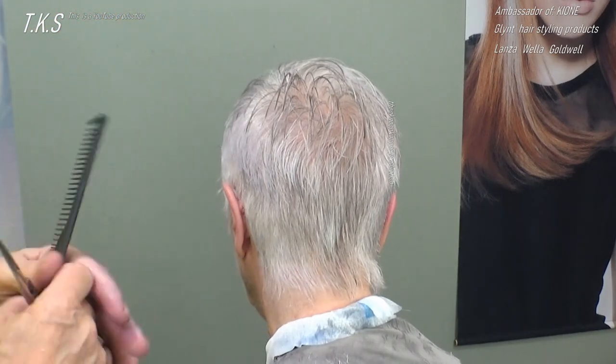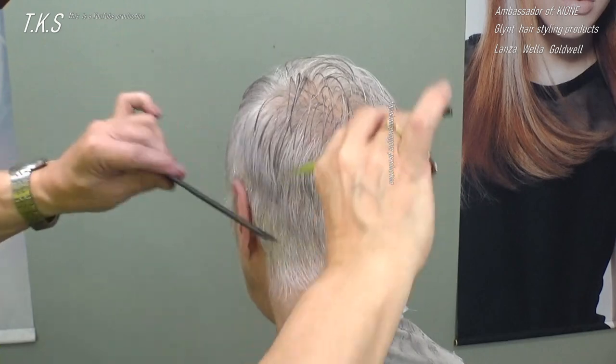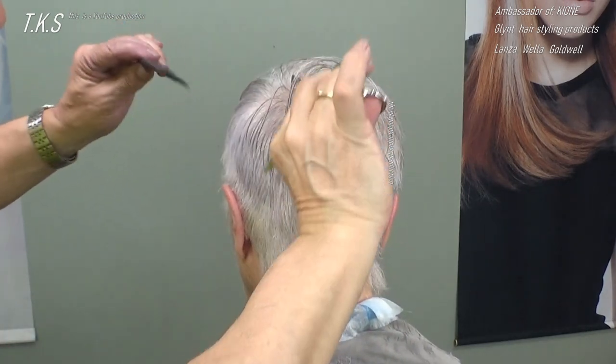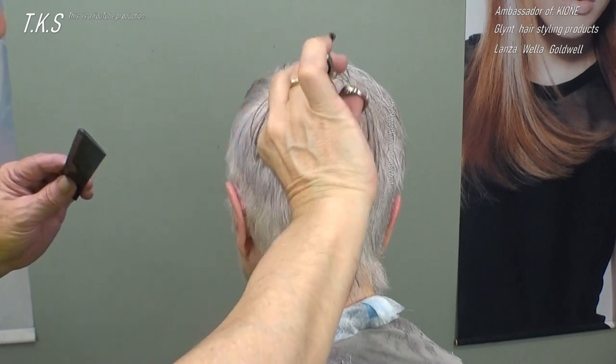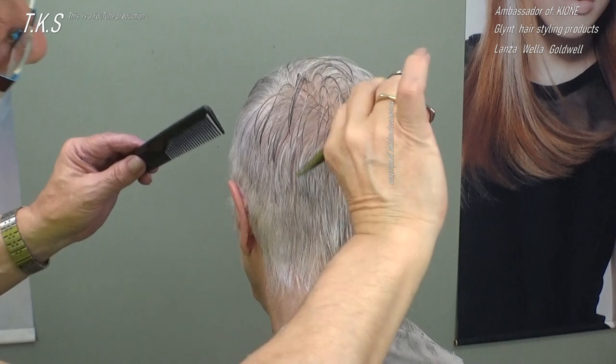So now I have a nice short frame line. So now I can work this out. Don't need to do much. A little bit of slice techniques on this part because it's a little bit thick. So I take only the tip of my scissor, open it, and point it out, just where I want it.